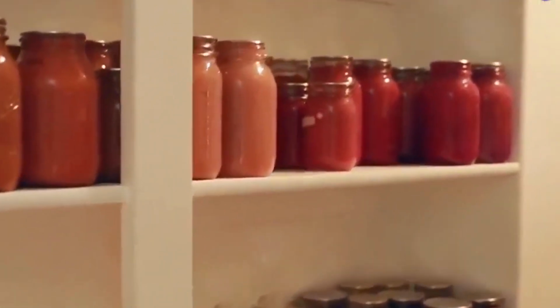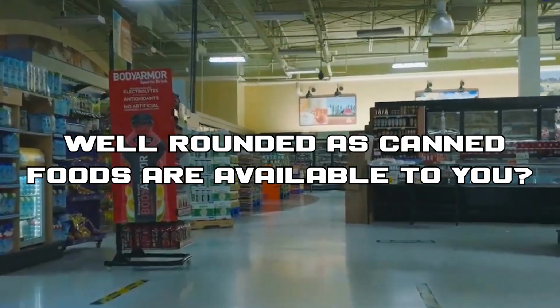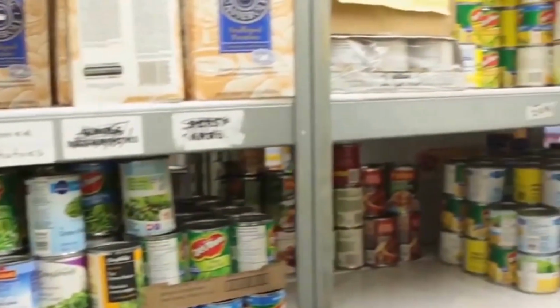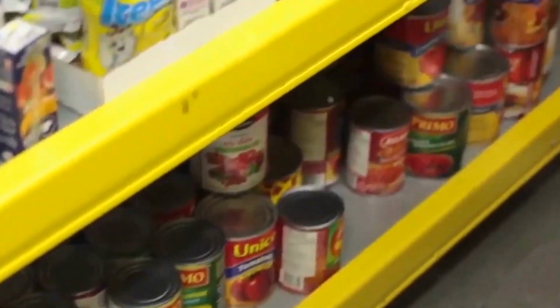And remember, disaster can strike at any time. Why should you be caught with no supplies when something as affordable and well-rounded as canned foods are available to you? Cans are the first thing that's going to get looted off the shelves when things go sideways. But if you play your cards right, you'll already have a shelf worthy of your local Walmart.